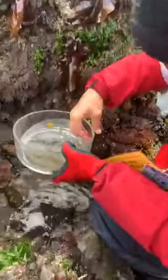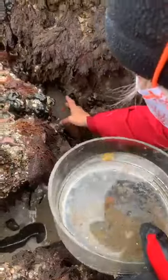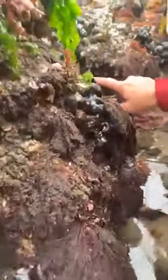So this little guy was on the sand this morning, right here. So I'm gonna put him back right where I found him, near red sponge. And was there another guy right there? Nope.